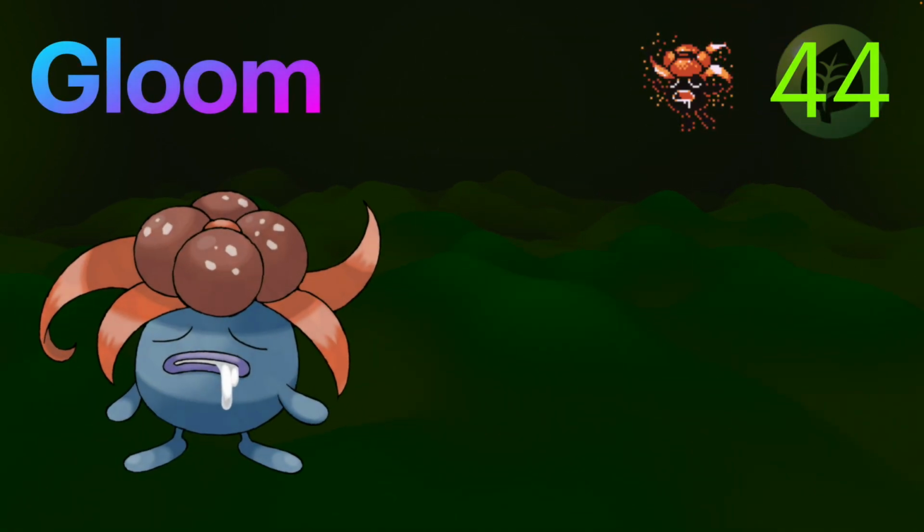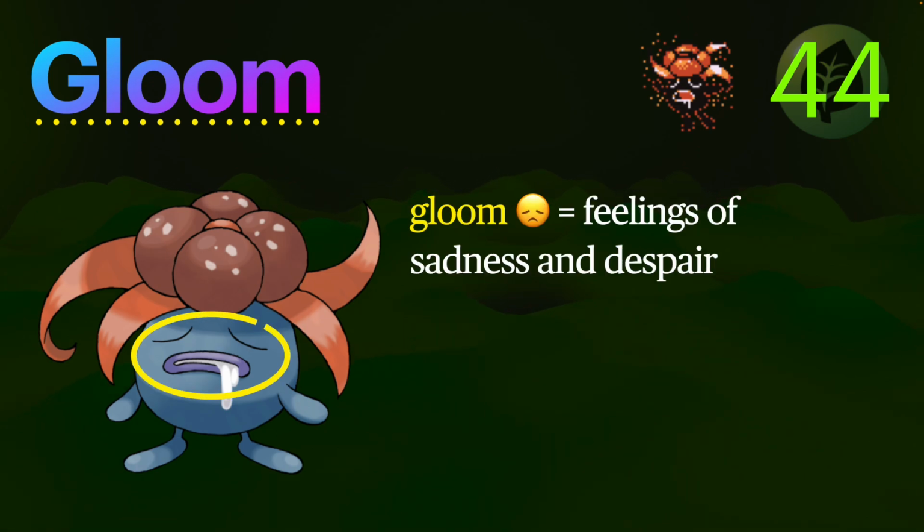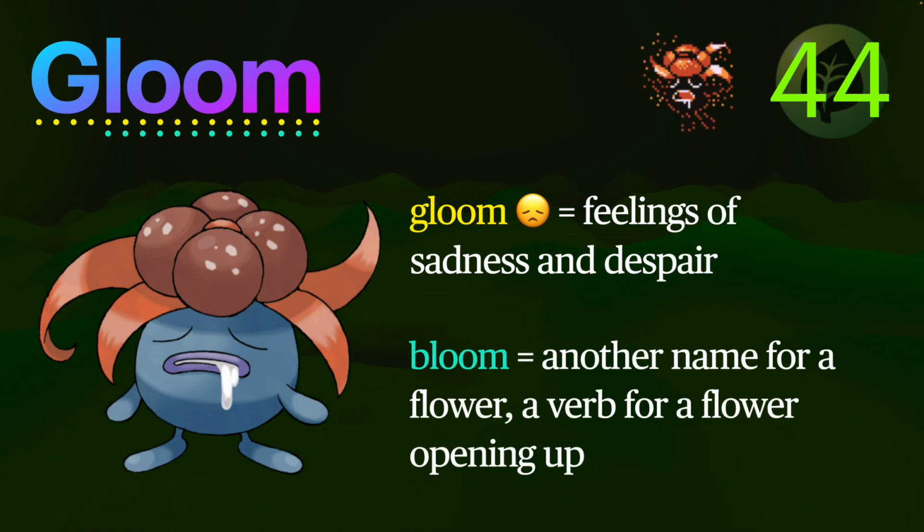I like this one. Next up we have Gloom, another short, simple name, and it is all one syllable. Gloom is a feeling of sadness and despair, which we can see on Gloom's face. And also bloom is sort of like this, which is another name for a flower, and it's a verb for a flower opening up.